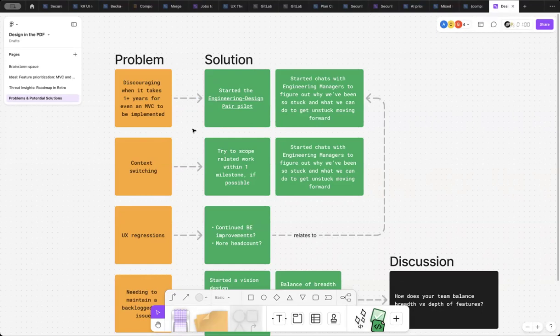And so I am starting to work more closely with engineering at those early stages of requirements gathering, and making sure that we're very aligned on me creating the MVC. We're all on the same page that it shouldn't hinder where I want to take something. So vision designs are great and encouraged, but at least getting a more realistic MVC out is the way to go, and it will avoid frustration on the design and the engineering side. I've also started chats with engineering managers to figure out why we've been so stuck and what we can do to get unstuck moving forward.